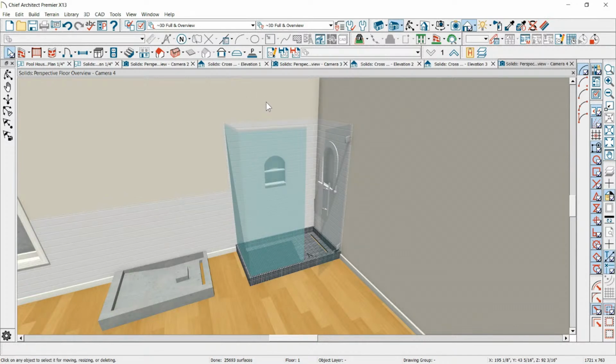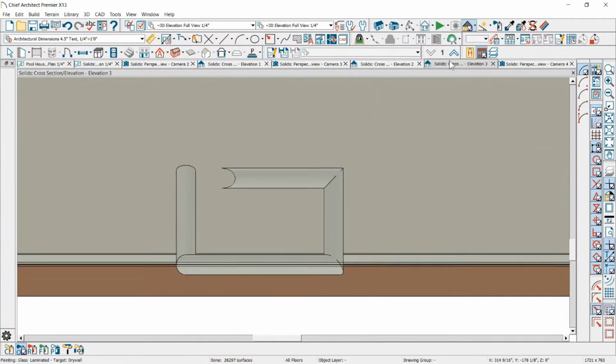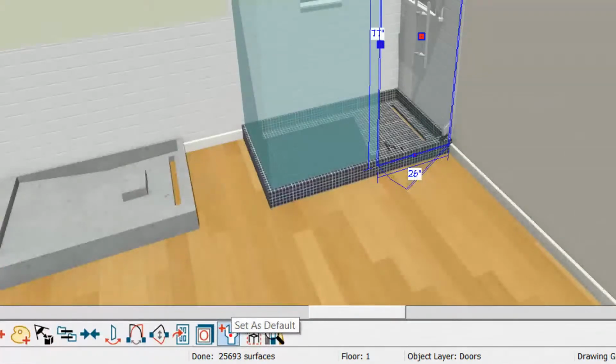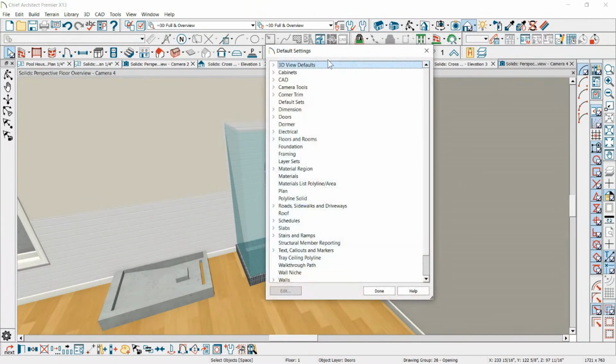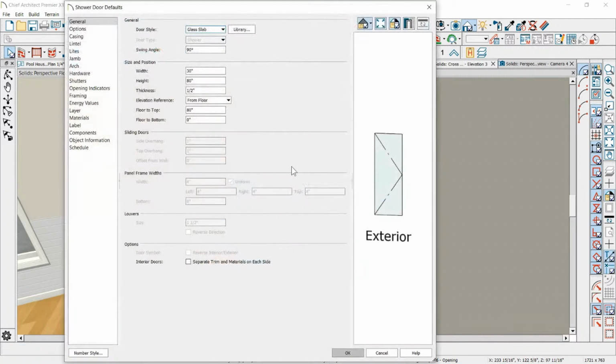Talking about adding new buttons, there's also a shower door in the tool. What you could do is create that door like this, click this button right here, set it as a default. Let's see, will that make my shower door default? No, that won't. So I've got to go to doors and go to shower door, and then make it default. Create your shower door here.